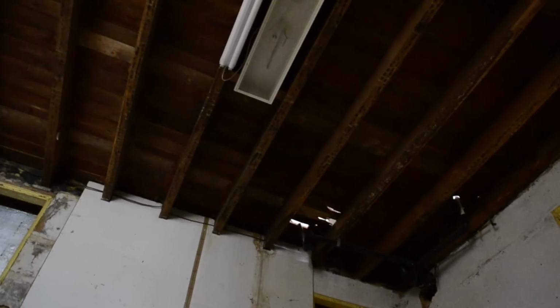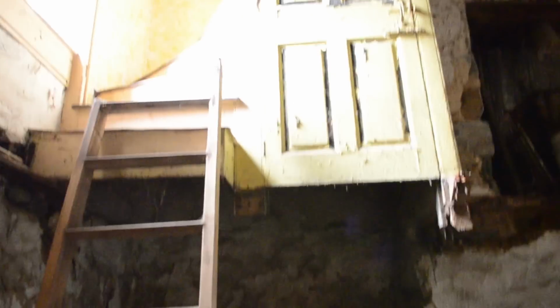There is a ladder to upstairs, but looking at the thing, I don't think I want to go up there. Look at that hole right there. There's another one there. There's a couple holes. So, neat staircase.